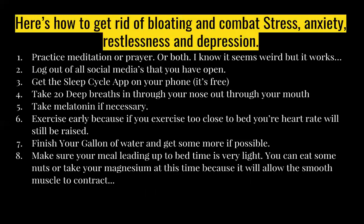Okay, now here's how to get rid of the bloating and combat stress, anxiety, restlessness, and depression. I know it's a lot of stuff that you're going to combat, but this is stuff that you do. The rituals you do are going to dictate your life. Your rituals define who you are. If I sat in a room and asked people that work out 5 times a week to stand up, I'm sure right now you can imagine in your head what they look like. They probably look fit. They're probably wearing a fitted shirt or a fitted dress, and they look good, confident in their skin. It looks like they go to the gym, right? You've seen those people. That's because of the rituals. Our rituals define us, okay?